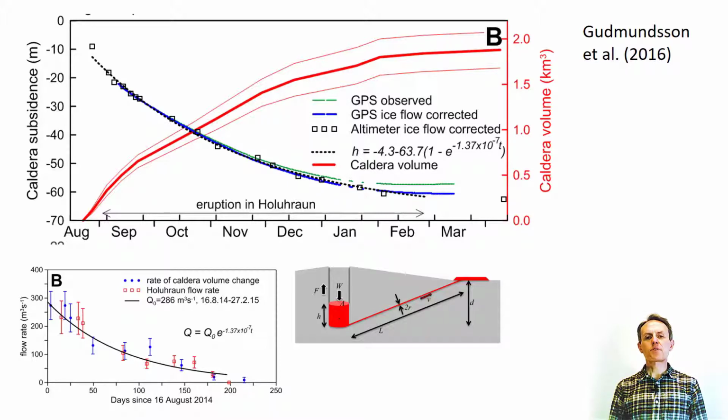The lower figure on the left shows magma flow rate constrained by caldera subsidence observed by GPS, compared with rate of volume change in caldera and the eruption rate in Holuhraun, based on mapping the volume of the lava field. A similar flow rate curve was inferred from the volcanic radiative power observations of the lava field observed by satellite, presented in Module 3 in Video 3.6. The eruption stopped before the driving pressure reached zero, as expected if the conduit becomes clogged by solidifying magma as the flow rate drops. Caldera subsidence also terminated around the end of February.